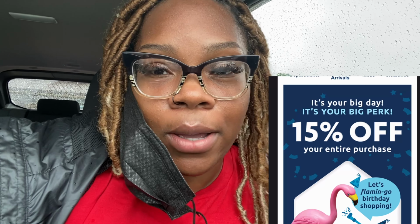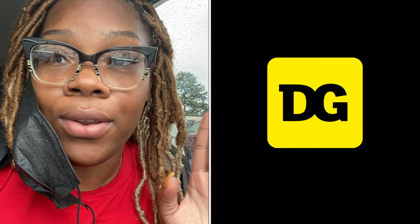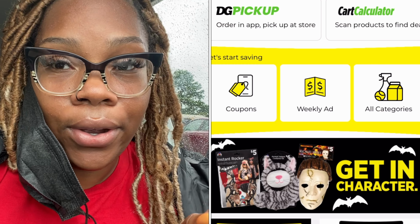At Home, of course, I have a birthday coupon, so I'm gonna go ahead and use that because I think it expires like tomorrow or Sunday. But Dollar General is where I get the majority of my cleaning supplies. Dollar General or Family Dollar. Download the app, get the coupons, go get the stuff when it's on sale. You already have it, you know you'll need it later, so go ahead and get it, girl.